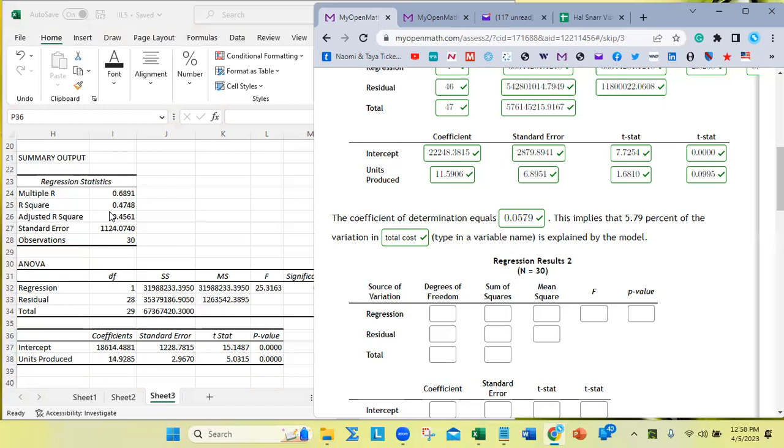Oh, does anyone have a number with an E in it? Yeah, he has 0.02. Scientific notation. So if you have scientific notation, it looks like this, right? So the way you fix that, does anybody have E's in your number? I'll show you how to fix it.